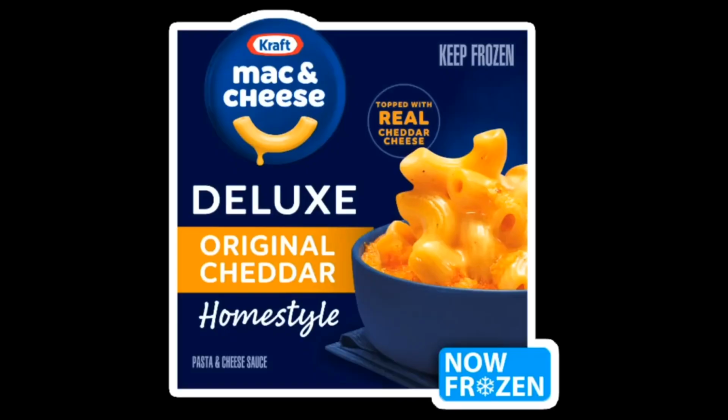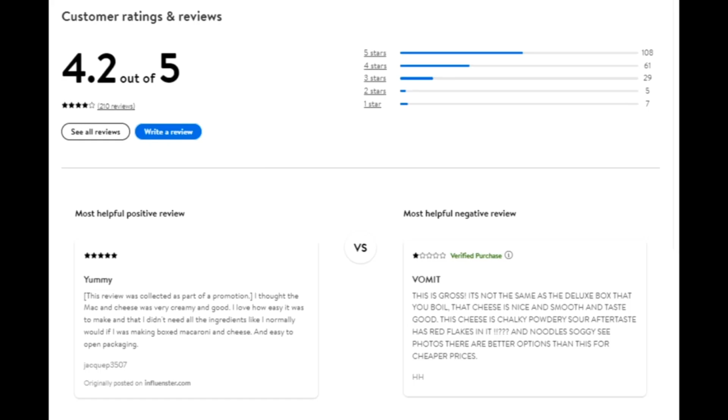Now let's go over the 10-ounce box of original cheddar flavor Kraft mac and cheese that costs $2.99. Out of 210 reviews, the Kraft Original Cheddar got a score of 4.2 out of 5. And the most helpful positive review and the most helpful negative review couldn't be any more opposite. One says yummy, the other says vomit. So as always, we'll have to judge it for ourselves.